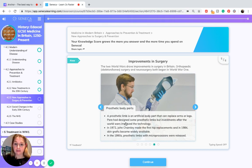Prosthetic body parts is another improvement. So a prosthetic limb is an artificial body part that can replace arms or legs. Pare had designed some prosthetic limbs, but investments after the World Wars improved the technology. In 1972, John Charnley made the first hip replacements, and in 1984, skin grafts became widely available. In the 1990s, prosthetic limbs with microprocessors were released.